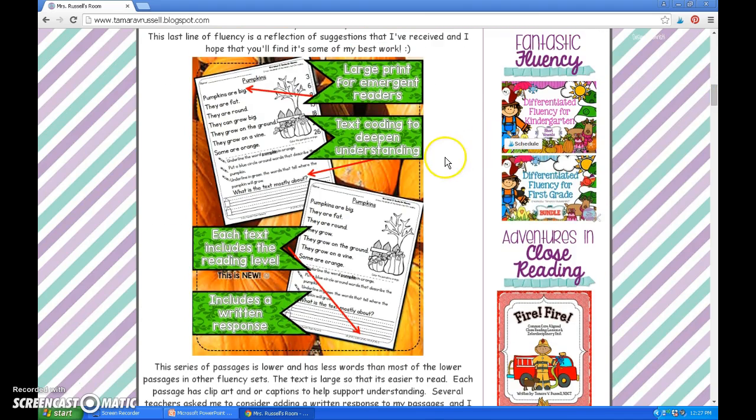I took in a lot of the suggestions that I got from teachers over the last couple of years about my passages, which if you've ever left feedback or sent me an email about them, I thank you so much for your support. It makes me continue to grow my practice in this way. And I really have you guys to thank for this whole process of continuing to write.